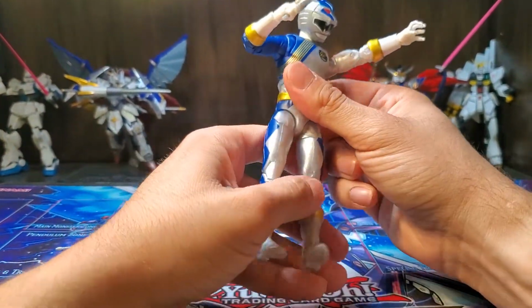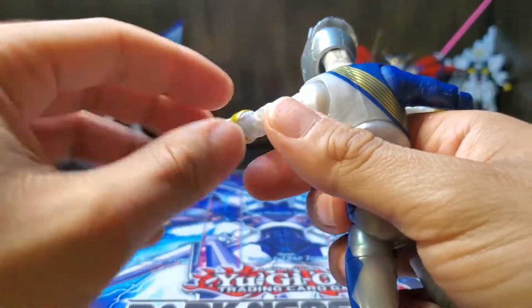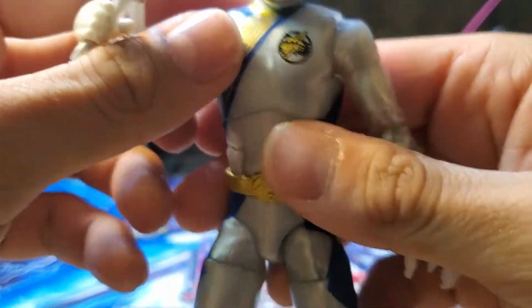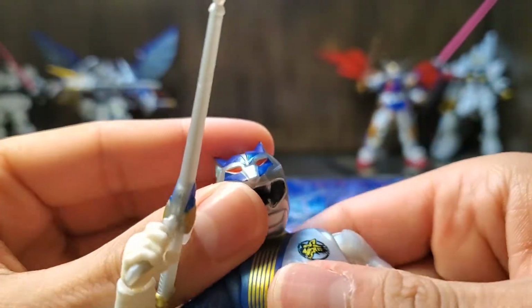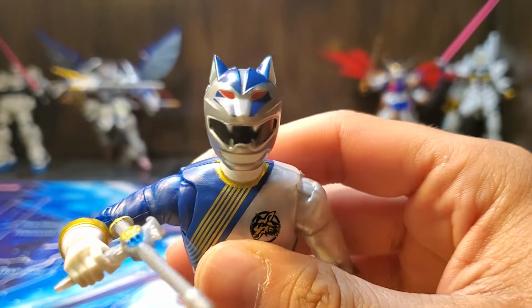And then moving in, the paint looks good. I haven't really noticed any bad paint at all. Everything looks really clean. The pearlescent looks real nice on him. The pearlescent silver, which he should be. His wolf emblem on his chest looks really nice. The helmet looks very well done. I think this is a very well done helmet as well.